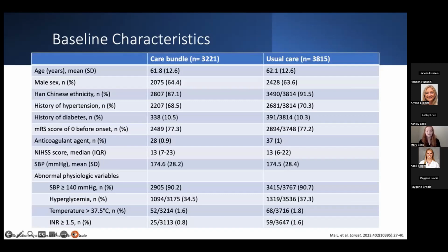Moving on to results. So starting at the top, I wanted to point out that the study included about 7,000 patients. So it's very, very large, but they actually still didn't meet power, which would be about 8,000 patients. Most patients were males who were about 60 years old, and almost all patients were of Han Chinese ethnicity. And that's because China was really the main country that patients were enrolled from.